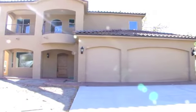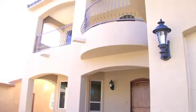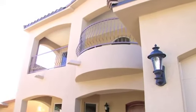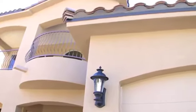Beautiful Tuscan-style home with professional landscaping and an extended covered patio. When you are looking for a spectacular home for sale in Albuquerque, look no further.